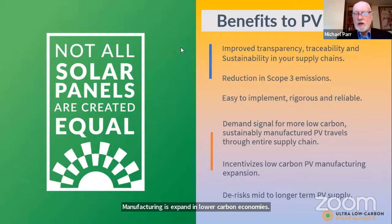And the other thing we believe it helps to do, you are all aware that particularly in the US market, but elsewhere, there's a lot of concern about long-term PV supply from the Chinese supply chain. And certainly India, for example, would love to decouple more from dependence on Chinese supply. And we think by sending this demand signal that drives more manufacturing in more places, we are de-risking the midterm to longer term PV supply by creating a more resilient and distributed PV supply chain.